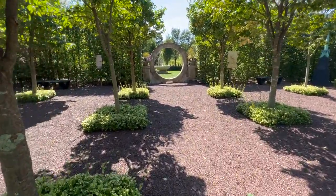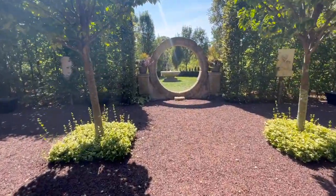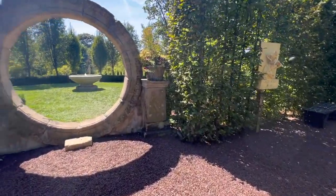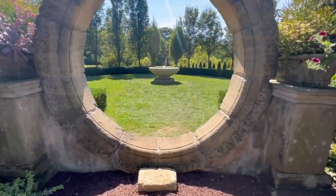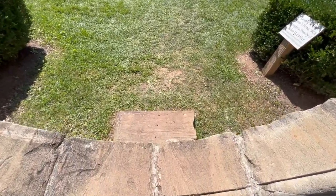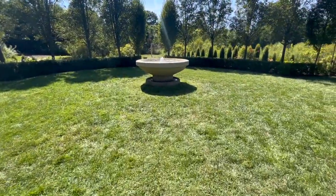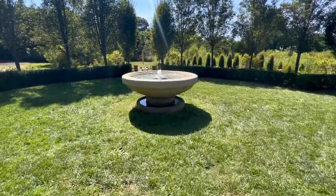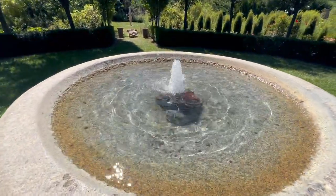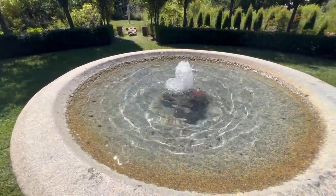Like this little circle. I like the Grecian statues and art here. Stepping into the thing. Wow, the water's so clear. I wonder what they put in it.